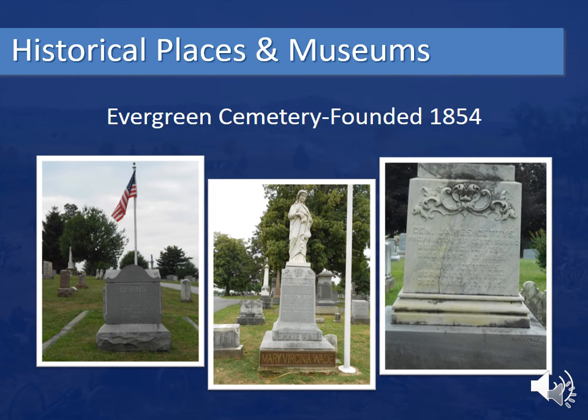And so you can see, on the left there, that's John Burns's grave with the American flag. Jenny Wade is in the center there. She has an American flag that flies 24 hours a day, 7 days a week, and I believe she's only the second woman ever in the United States to have that honor, the first one being Betsy Ross. On the right there is the grave of General James Geddes, who was the proprietor of Gettysburg.